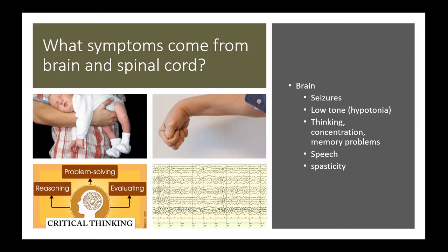Having low tone doesn't necessarily mean that you're weak. You can actually still have muscle strength, but your ability to move your muscles against gravity is impeded. And then in the second picture with the fist, that would be increased tone. As opposed to a child having hypo or low tone, here we have someone who's got too much tone and they're fisted, right? They're not able to move across that joint and they get a contracture if we don't do therapy or bracing.